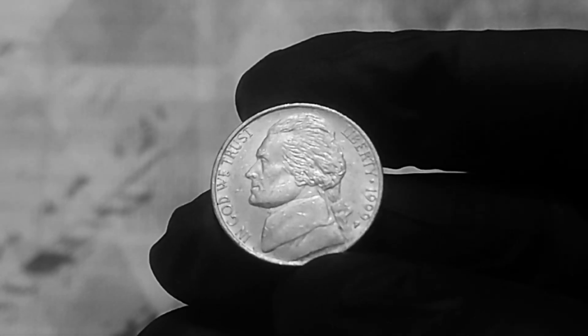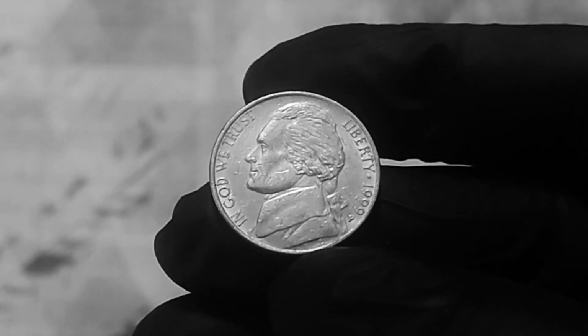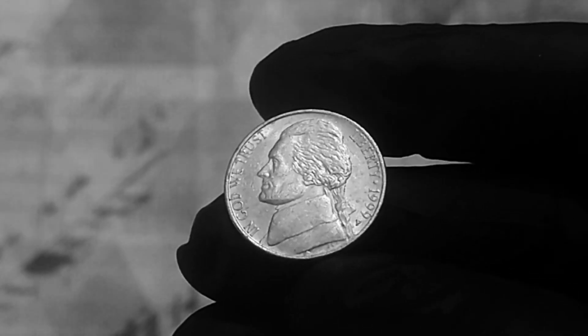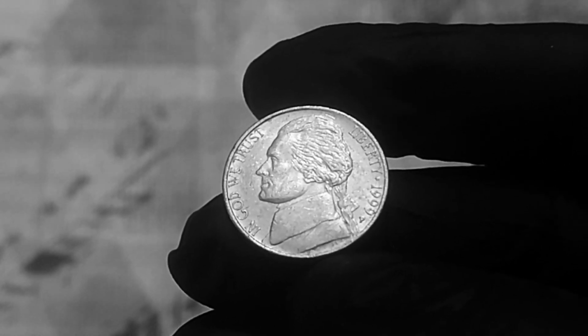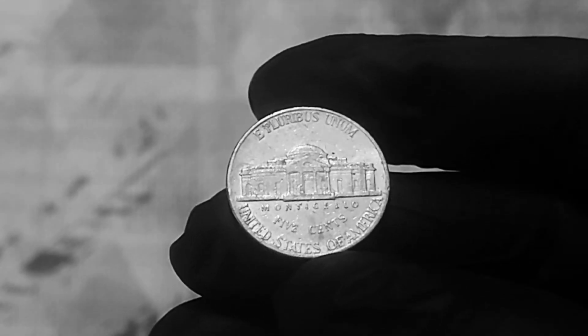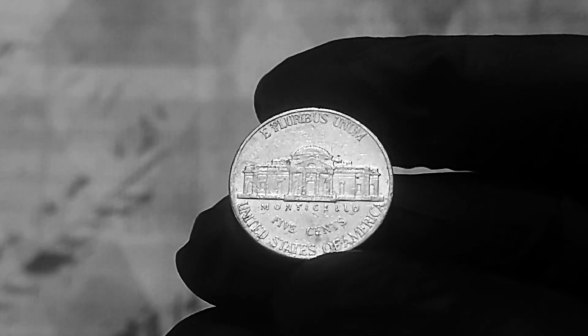It all began in the late 1990s when the United States Mint commenced production of the 1999 nickel, which would feature the familiar profile of Thomas Jefferson on the obverse and Monticello on the reverse. However, what was meant to be a routine minting process quickly spiraled into what we now recognize as one of the most notorious errors in American coinage.